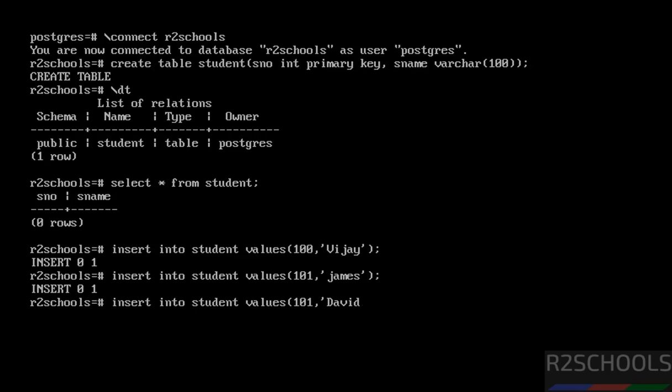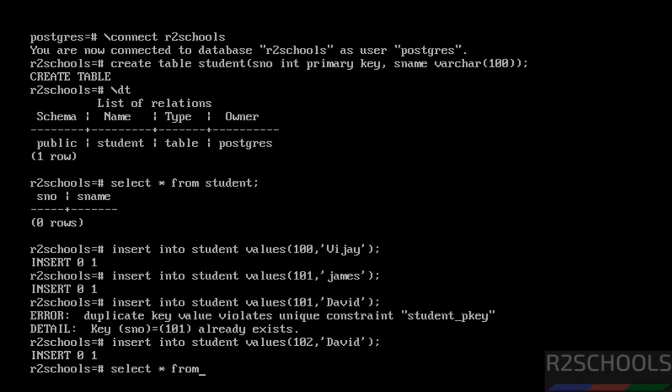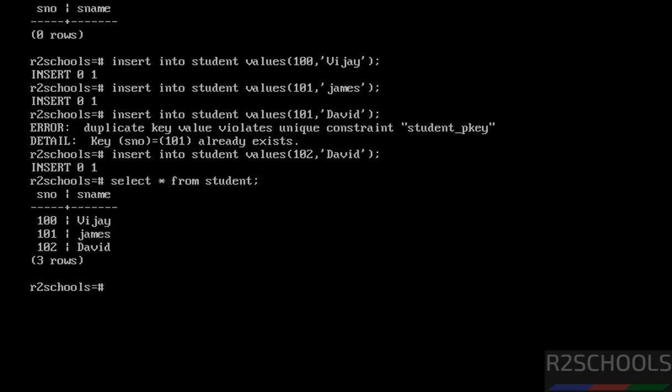Here I am giving 101 intentionally. See, as expected, we have received an error. So why? Because see here, snum is defined as primary key. So if any column is defined with the primary key, that won't allow duplicate values. So we have to give unique values for the primary key defined columns. Now verify the data. See, we have these 3 rows.